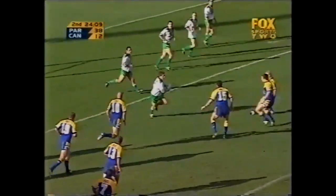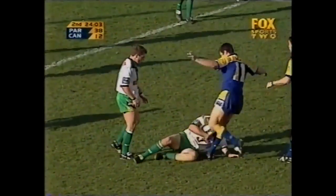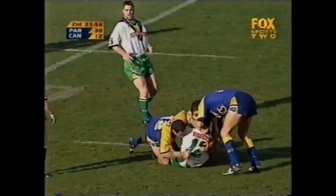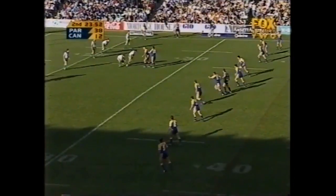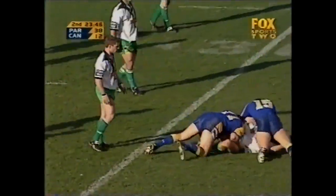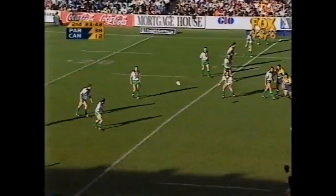They take some yardage up around that ruck area, then Jason Taylor with a wide pass finds the big men, the back rowers. Either Nathan Hindmarsh or Andrew Ryan standing out wide. And they penetrate the defence and make some good yards and enhance their attack. Wolford at acting half. Terry Martin now. Solid defence in the middle of the ruck. Jason Kalis. In there with Nathan Hindmarsh.